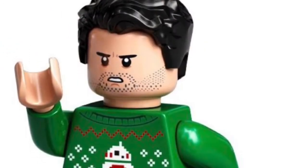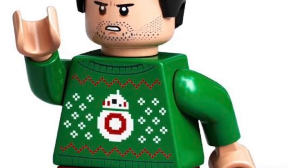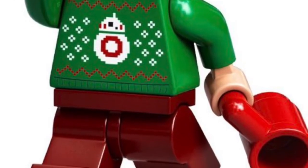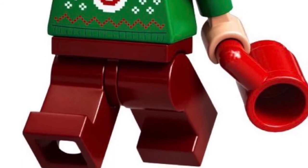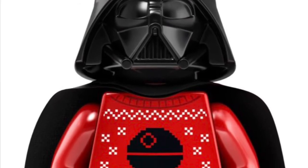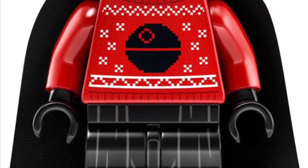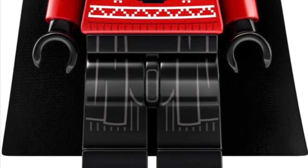Next we have Poe Dameron in the ugly sweater jacket, which is very cool. He has a little Christmas BB-8 on his jacket. He's one of my favorite characters in this Advent Calendar, with the snow and BB-8 and all that kind of cool stuff. He also comes with a generic red LEGO cup. Next we have the ugly sweater Darth Vader, which is also one of my favorite characters. I think it's pretty cool with the little Death Star on the sweater.